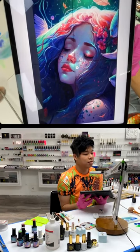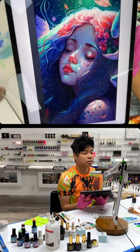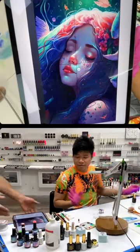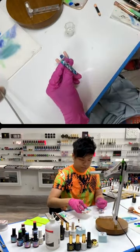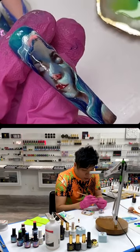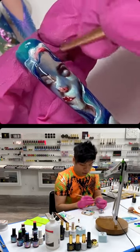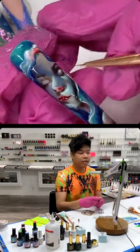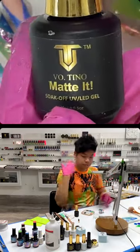Look how beautiful she is. She is so beautiful. I love her. 5, 4, 3, 2, 1. She is so beautiful. Okay, what am I missing? Seems like I have everything. Okay, here we go. I'm gonna use matte top coat.